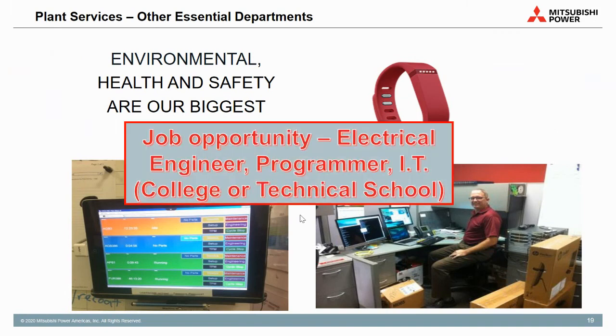And job opportunities here, we have electrical engineers, programmers, IT, a lot of different ways you can go about getting into those fields, whether that be college, technical school, on-the-job training, a lot of different opportunities there.